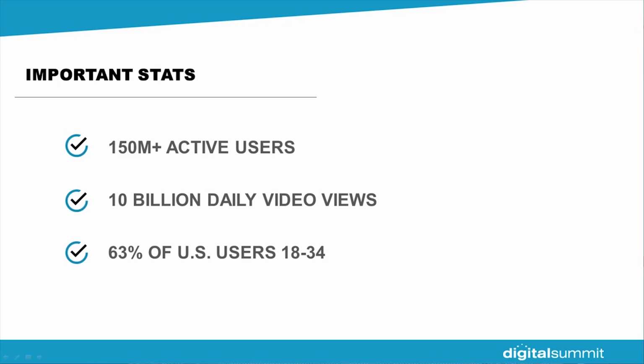Snapchat has over 150 million active users on the platform, and over 10 billion videos are viewed daily on Snapchat. In addition, they've become the second most active used social network and app, right behind Facebook. And the core demographic on Snapchat is made up of 63% of users that range between the age of 18 and 34. This is a very important demographic for businesses. These are the millennials, and they are a demographic that's expected to outspend baby boomers by the year 2017.